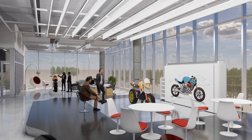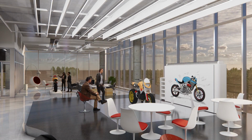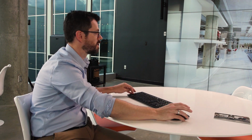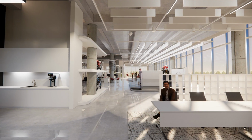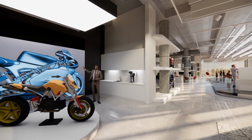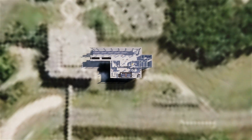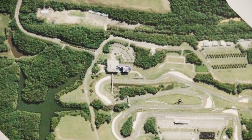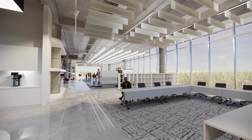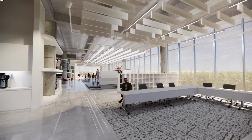Another thing I was able to do is predict the path of the sun, which is important in a space like this, which is surrounded by glass on 4 sides. I was worried about how the sun, late in the day, would cast a shadow on the video wall. I was able to geolocate the building, which is very easy to do in SketchUp. And as you can see, I'm moving the time of day with my mouse. This is earlier in the day, and you can see the shadows and the reflections. This is rendering in real time.